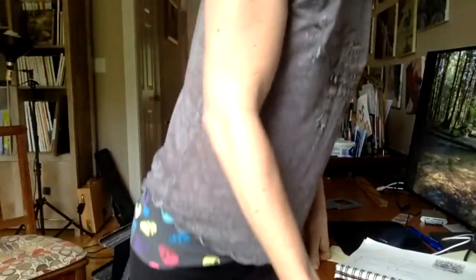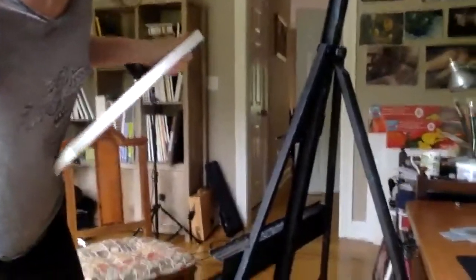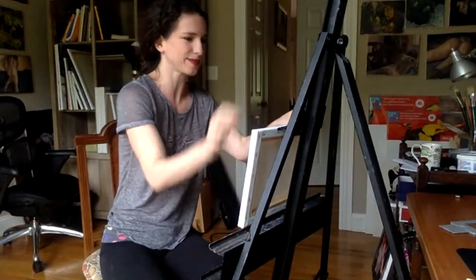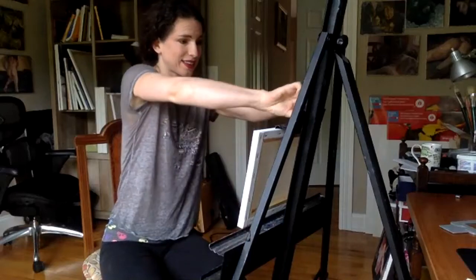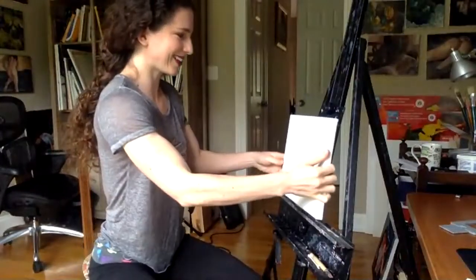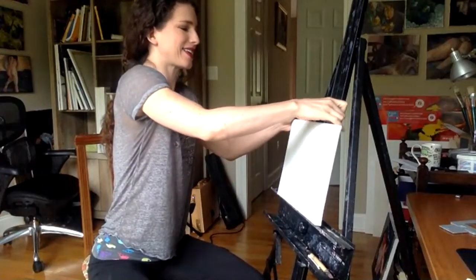Move myself out of the way. Okay. That is not a good view at all. Hey, yeah, that works way, way better. So I'm going to be painting. I'm going to be dropping my canvas on the ground. Okay. It's all very exciting. Super exciting.